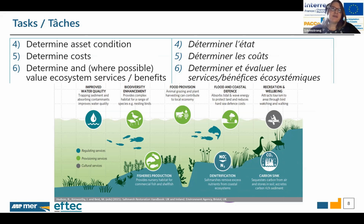And then finally, it was about determining and, where possible, valuing and monetizing the ecosystem services benefits. LAWB largely creates intertidal habitats, mudflats and salt marshes. And for salt marshes and mudflats, we know that they fulfill quite a lot of ecosystem services, which are summarized on this lovely graphic, which was in the Salt Marsh Creation Handbook. But we had to decide which ones of those actually apply to LAWB, not all of them, I can tell you, and which ones we can actually monetize. So again, not all of them. I'll go into that in a bit more detail in a moment.